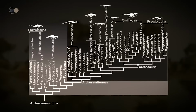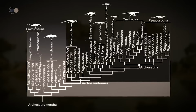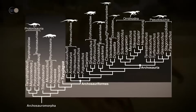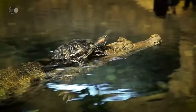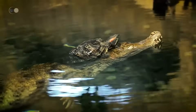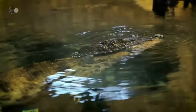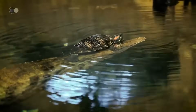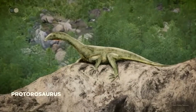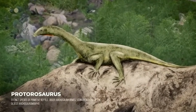After the Archosauromorphs came the Archosauriforms and Archosaurians, from which came dinosaurs, flying reptiles, and even birds. Once again, many of our contemporary species originated here in the Permian. Let's hear what these Archosauromorphs have to say. Protorosaurus is the oldest of its kind known to scientists. He's a bit special, I must admit.